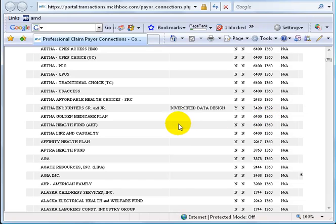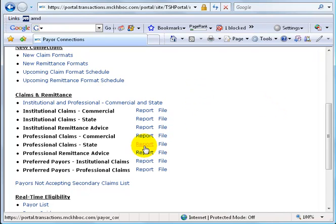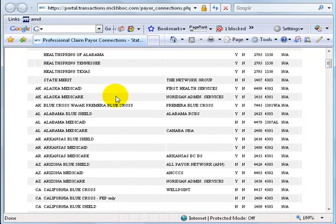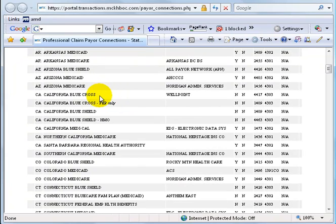Now, we've talked about the commercial carriers here, but we haven't covered the state carriers. Let's do that now. And it's pretty simple here. I'm going to close out of this screen, go back to my other screen here. Now let's go ahead and click on the report link for professional claims state. And it's divided into two sections basically. The left-hand side is going to be sorted alphabetically by state. So if you scroll down here, you've got Alaska, Arizona, California, and then you can see you've got California Blue Cross, FEP only, Blue Shield, HMO, Blue Shield, Medi-Cal.